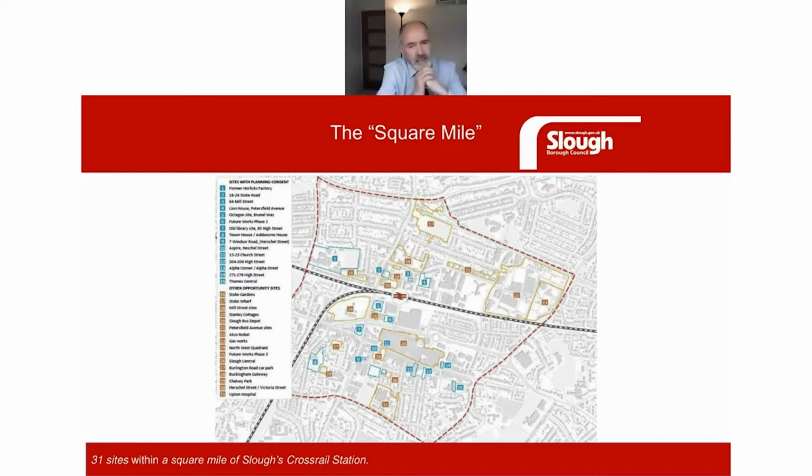What it illustrates is 31 sites, which will be developed, we believe, over the next 10 years. 15 of them already have planning permission, and 16 of them are described as opportunity sites. Between ourselves and colleagues from Berkeley Homes, we'll be focusing in on these sites. But importantly, it's £4 billion worth of regeneration within 10 years. This is an old document, so it wasn't stage managed, but number one on that list is the Berkeley site that we're going to be talking about, the Horlicks factory.